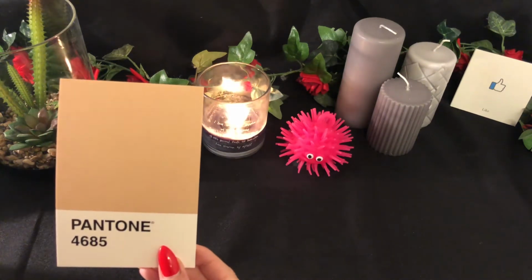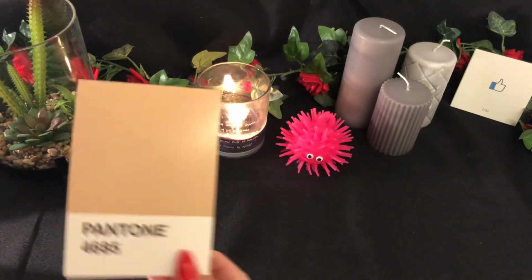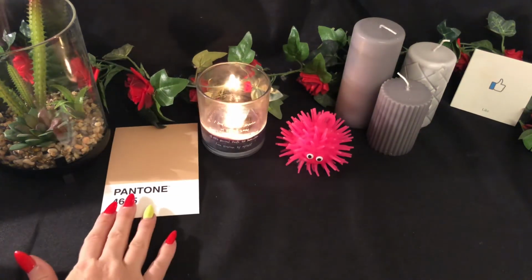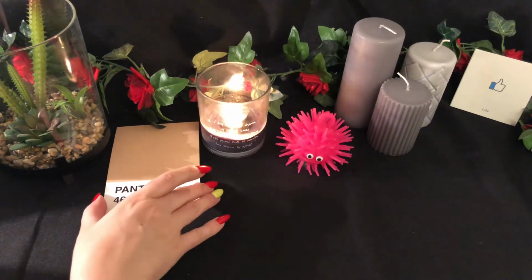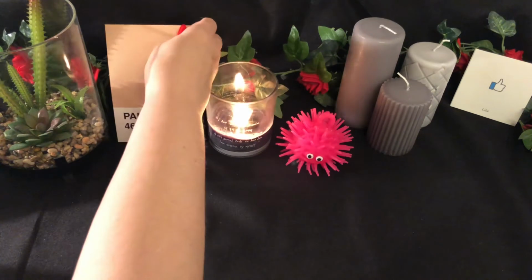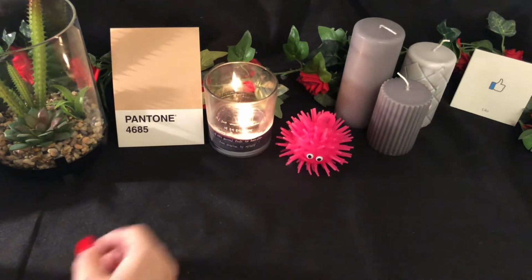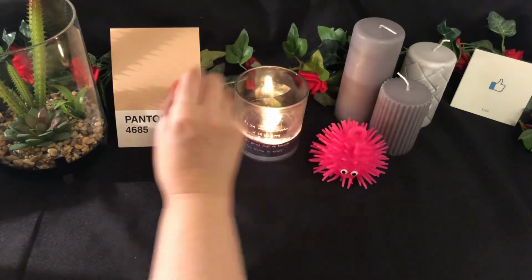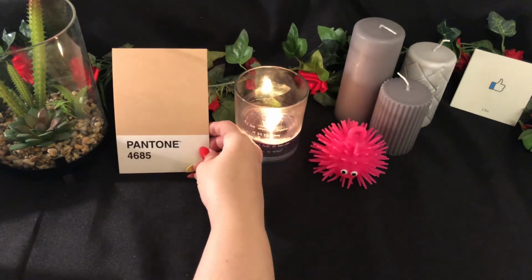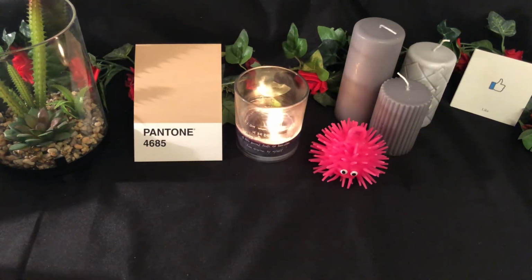So we have the numbers 4, 6, 8, and 5. A lot of even numbers, you know, 3 even numbers, 1 odd number. Interesting. And it almost looks like, what color is it? I'm thinking what color this is. Huh, beige, yeah? Let's see why it is important.